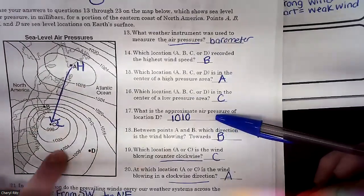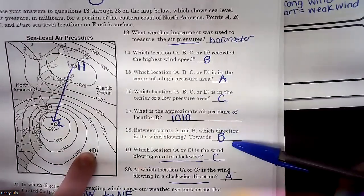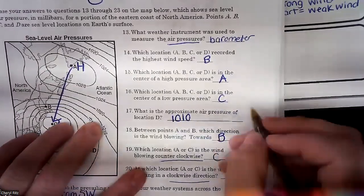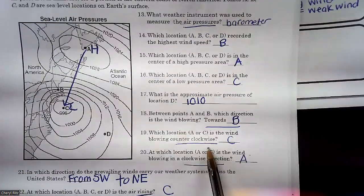What's the pressure at D? Anything in between 2008 and 2012. It's blowing towards B. Counterclockwise is C. Clockwise is A.